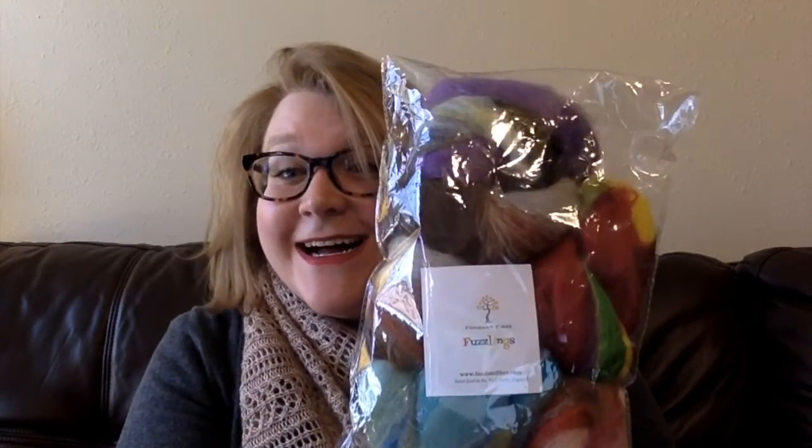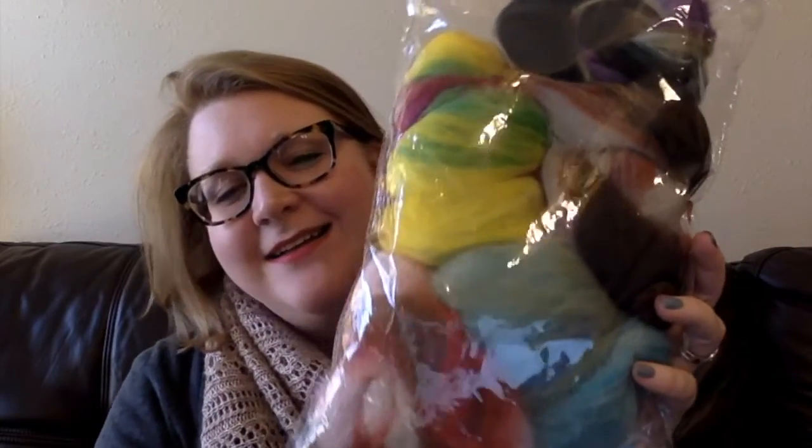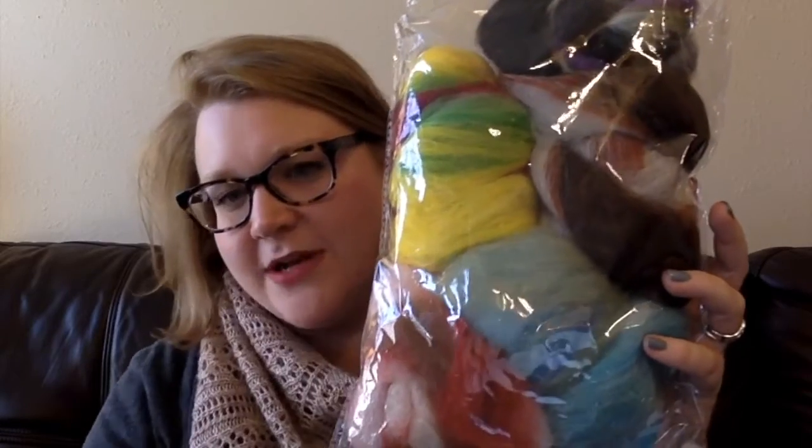Sorry for the crinkling on this bag of fuzzlings that I got. So much to see. I apologize for all of the reflections on that bag, but there's just so much good stuff in here. I'm gonna have so much fun playing with this. I look at it and I'm excited. I can't wait. Ooh, there's some sparkly stuff in there. That's gonna become something. Who knows what?